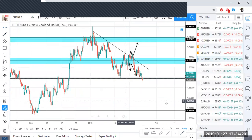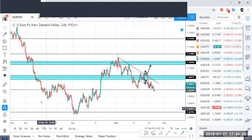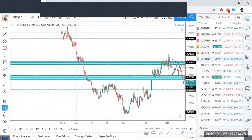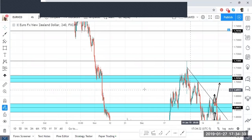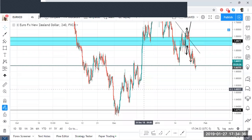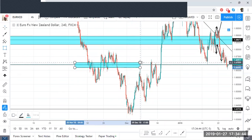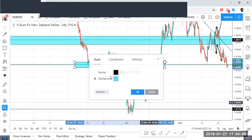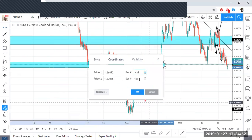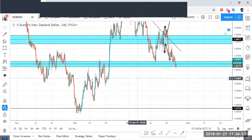EN has kind of been ranging. It's actually in my zone right now. Let me just draw my zone on that right quick. It's in my zone. I see price turn around here, so I'm looking at that spot right there. Price turn around right there. It's just repetition, same thing over and over again. It's in my zone. I'm going to mark it as red.